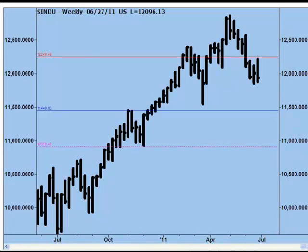The initial hurdles for the bulls are seen at 12,217 and 12,574. A close over this year's high of 12,786 would reaffirm the bull trend. At this point, we're still planning to sell rallies.